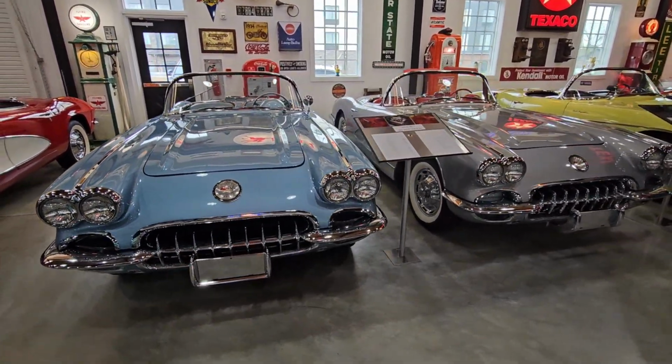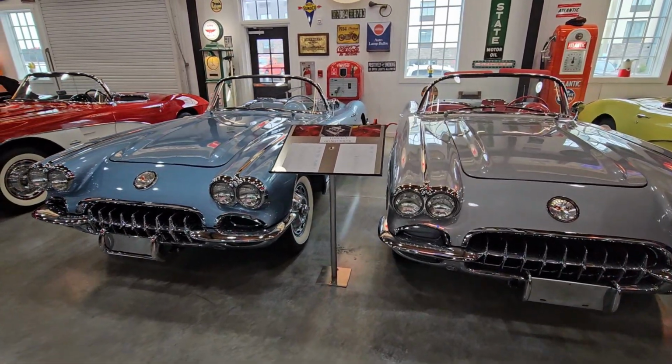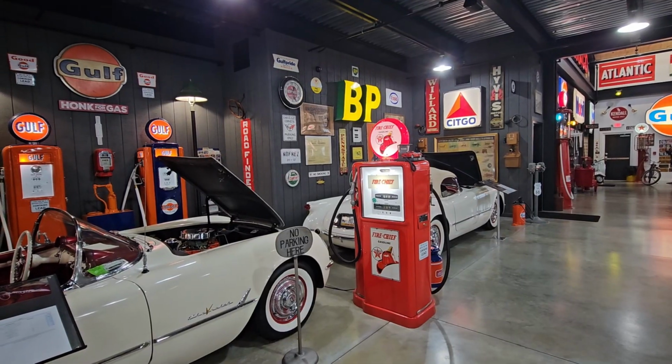And it even looks like the later models are sportier, whereas the earlier ones are sporty, but they seem to have a little bit more elegance to them.